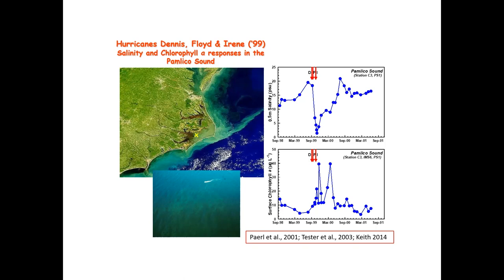So this is one of the nice things, and this is my big selling point for Pamlico Sound. It's got a long residence time, so we can see these effects over multiple months and years. And everything else was sort of off for several years after the storm. The shrimp left, the crabs left, and in the case of crabs, we didn't get the crabs back until about 6 years later.